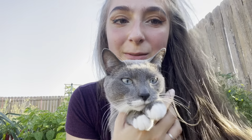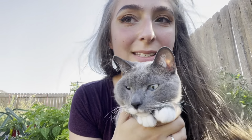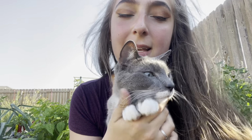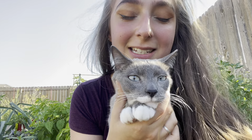All right, that is it for our garden tour today. The wind has actually picked up, so it feels a little bit nicer out here than when we started. It is so hot today. I think it's 105, which is crazy, but Nutmeg actually doesn't mind. If he gets hot, he just hides out in the shade.